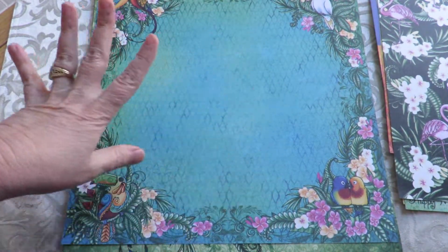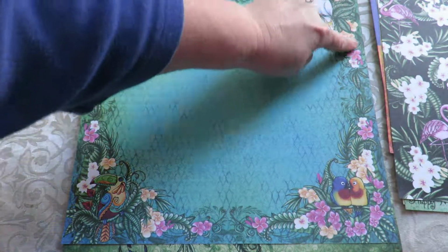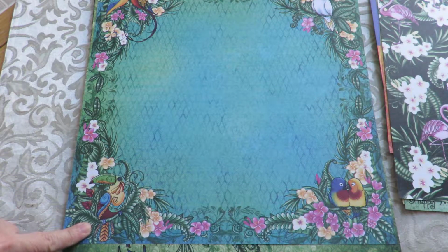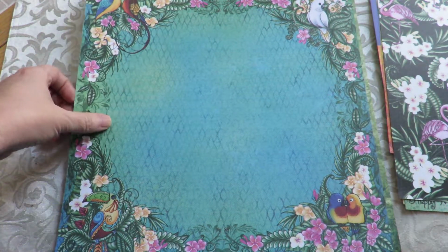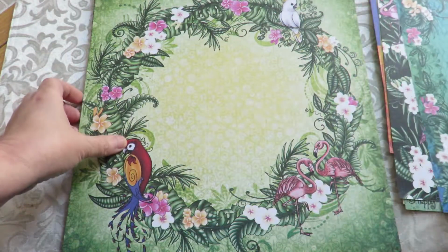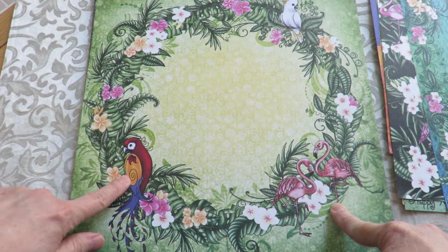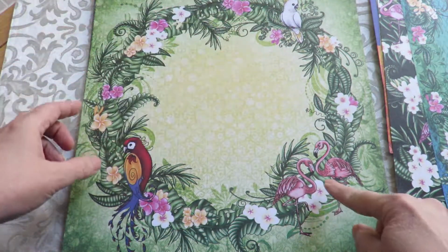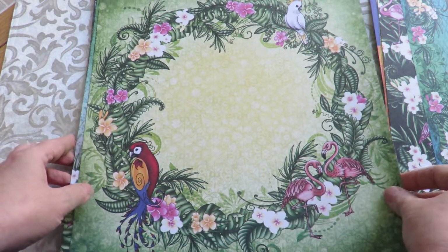But these, look at this turquoise, and this lovely border all around the edge. Extremely lovely layout, as far as a vacation shot in the center of that. And here is a more circular wreath, and they've popped the parrot and the cockatoo into it with the flamingos down here, almost where you would put a bow in the wreaths.